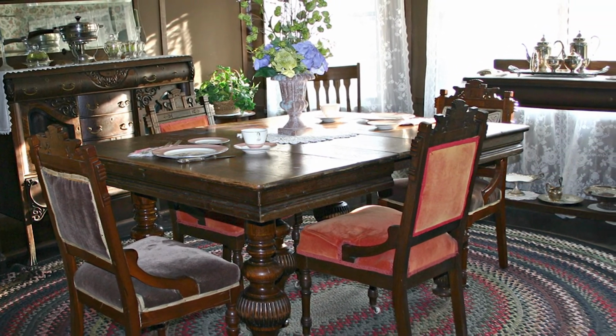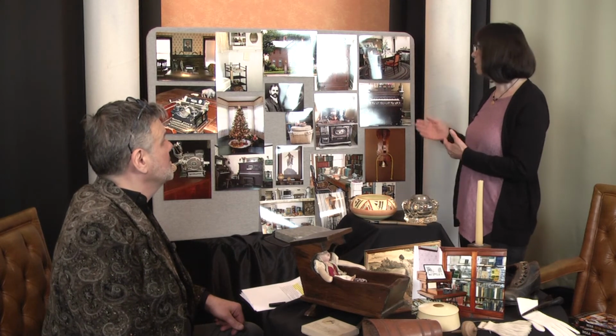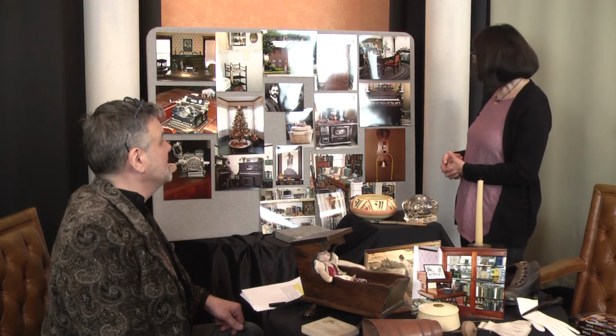Can I ask, how did you get the table back? Because I'm under the impression that a lot of the things were gone out of the house when you acquired it. There was a fire in 1912, and some things burned. Some things, as they moved, were passed on to either family or sold. And so people would bring things back to us when they found out that the restoration was happening. We would get cards and letters saying that we have this, would you like it back? That's amazing. We were very lucky.